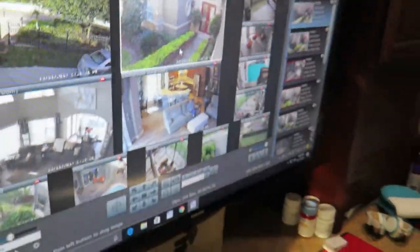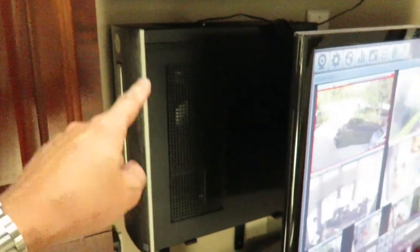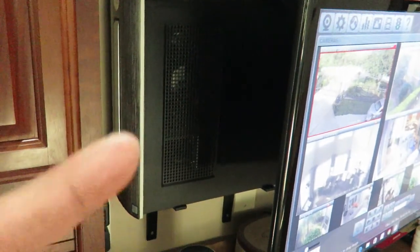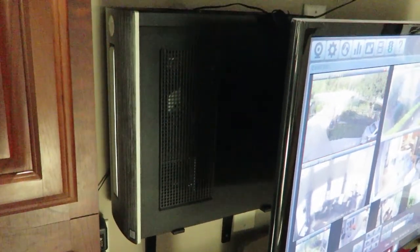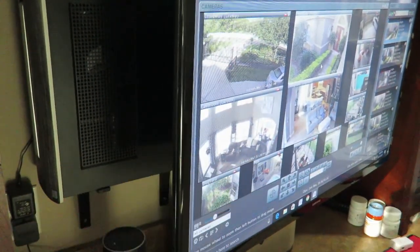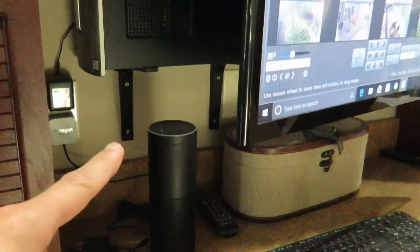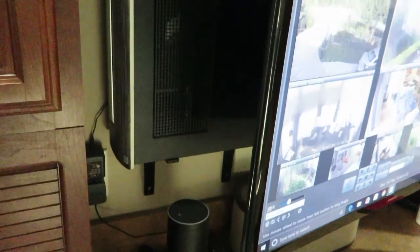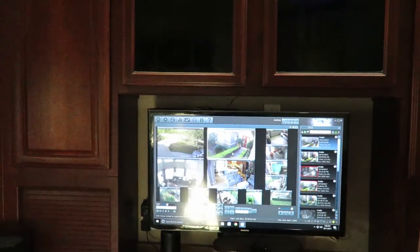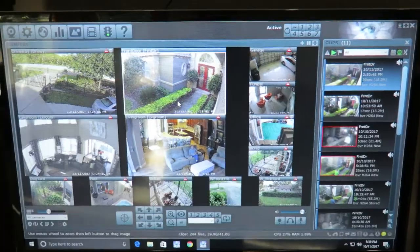But I've got the monitor mounted to the wall, and then I've also got, I try to get the smallest, cheapest desktop computer. I put some more RAM in it, I think about 16 gigabytes, so that I can run recordings on several cameras at one time without it bogging down. And I got that mounted up on some brackets underneath on that wall there, and that's hidden behind the monitor. So that's how I'm doing it right now, and I'll give you some details of this setup.